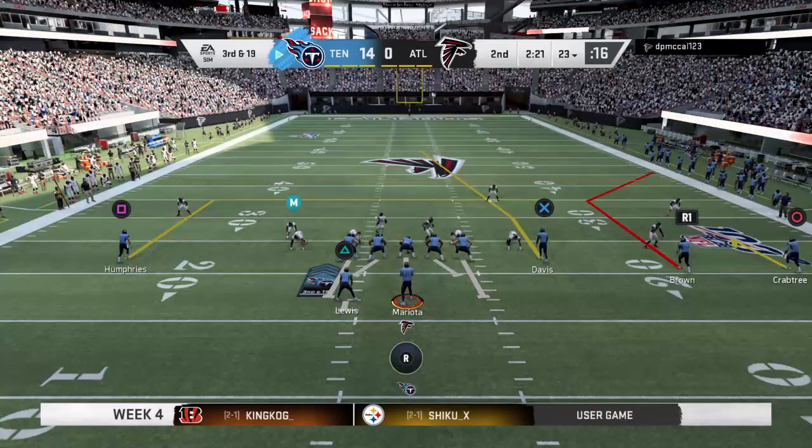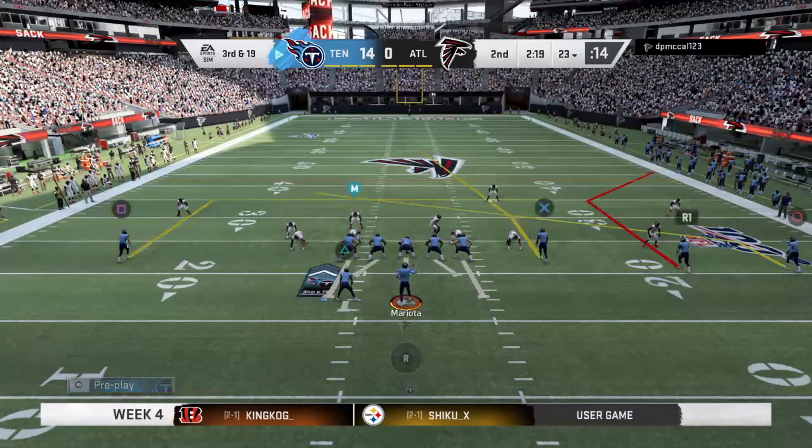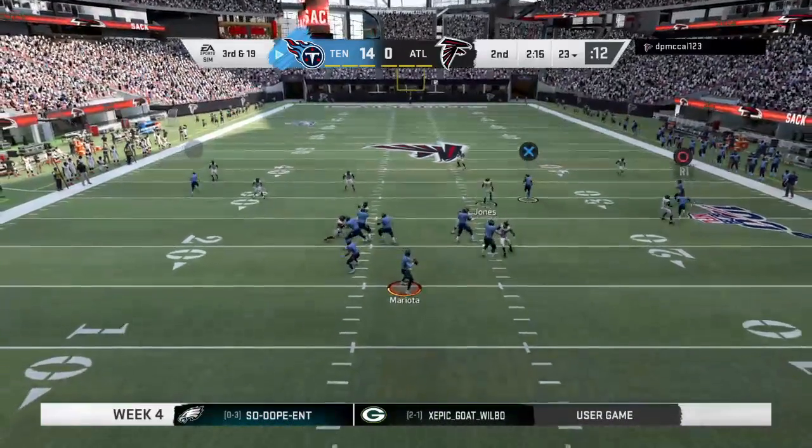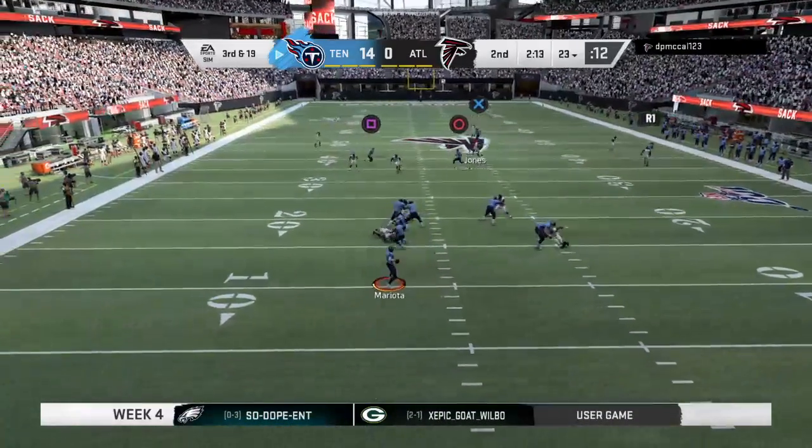Watch the run. Good shot, baby. That's baby. 5-4, Mike, 5-4. From the shotgun, it's Mariota.